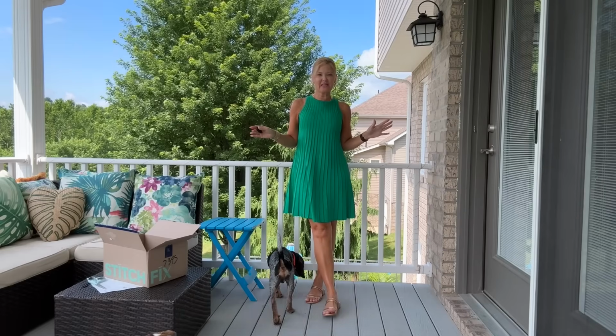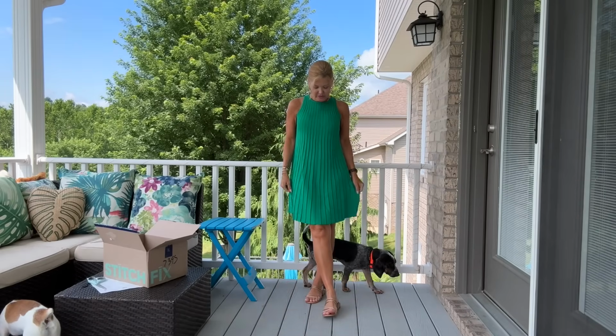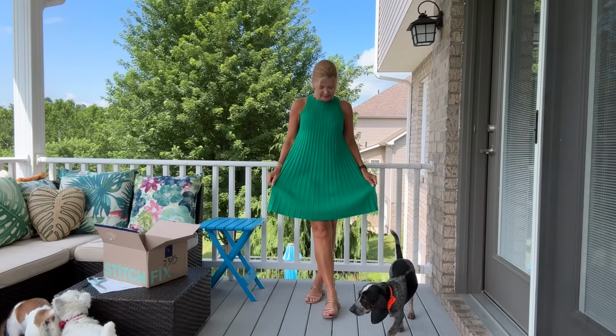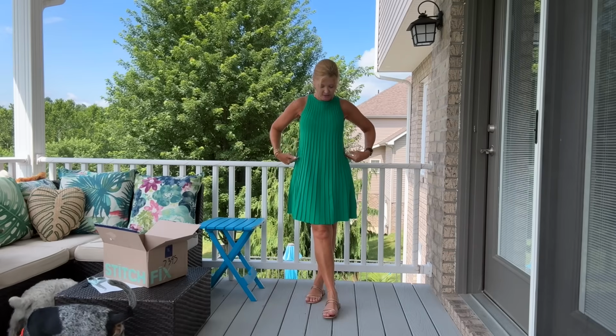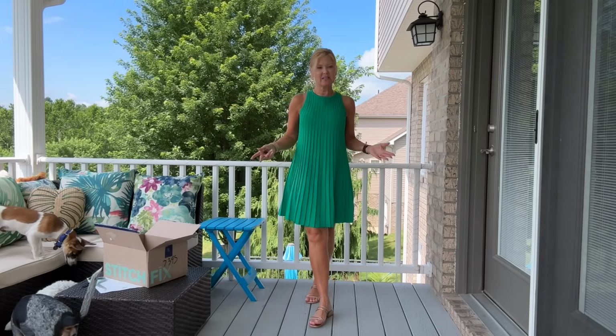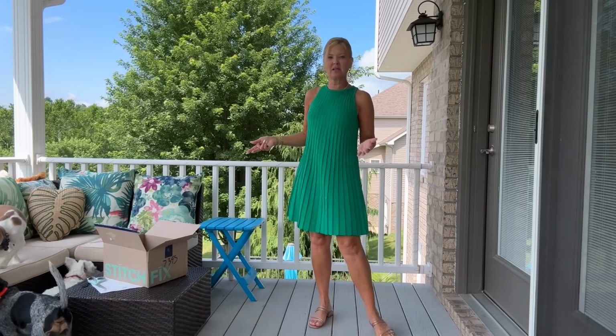First up, I have on the English Factory dress. So this one is pleated. It is very roomy here at the bottom, so you can see it flows out from the body, but it does create a nice waist for you. It's in this very nice green color.